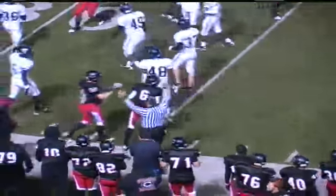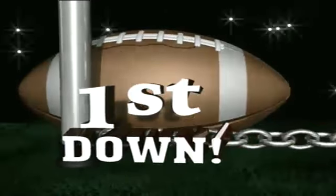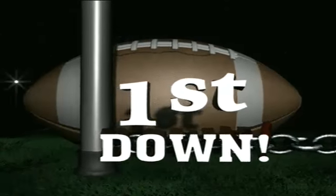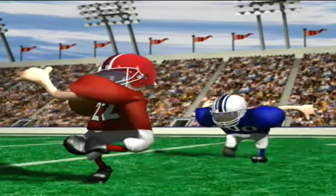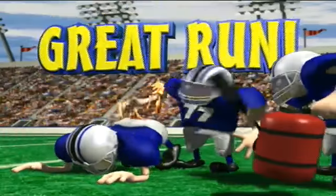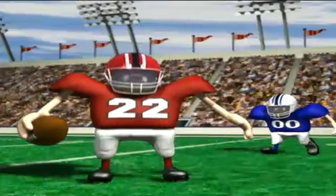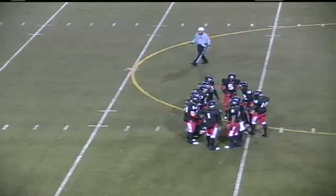First down, Cavaliers. Good job that time by Tez Parks as he ran the option for the second time in the last 2 drives. And the Cavaliers pick up a first down. Good job by Eddie Culpepper with the ball security as the DB there for Tattnall was trying to strip that ball away from him. So good job by the Cavaliers to overcome that penalty on the first down. That score from Heard County as well, 21-7. They're winning that ball game in their first round of the playoffs.